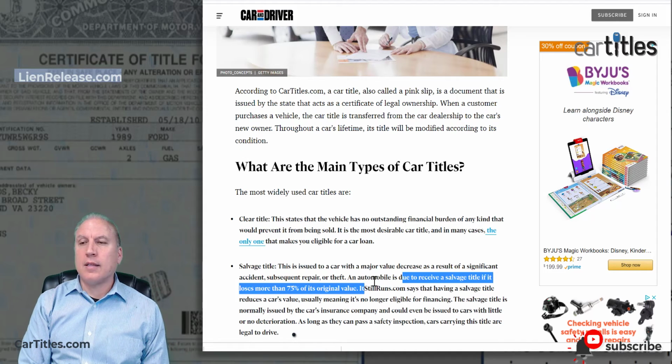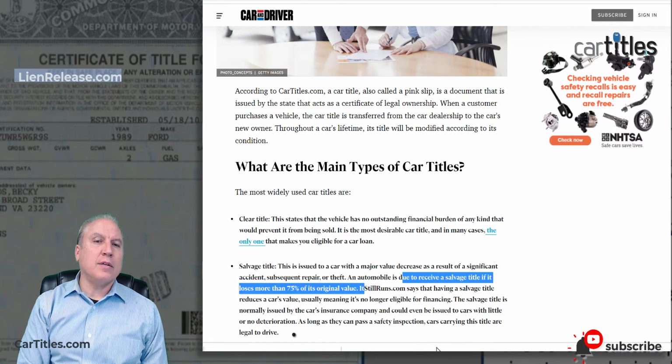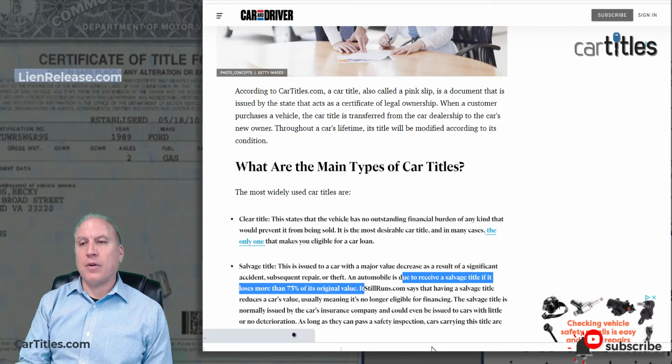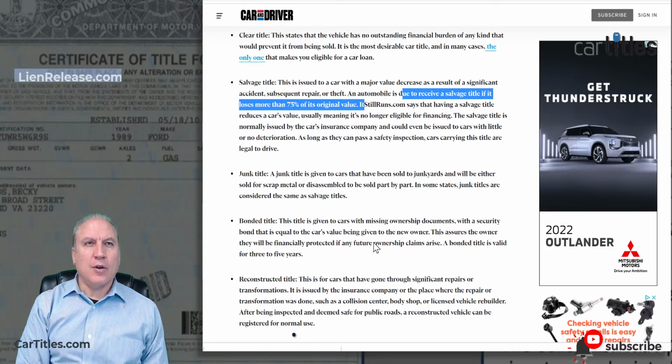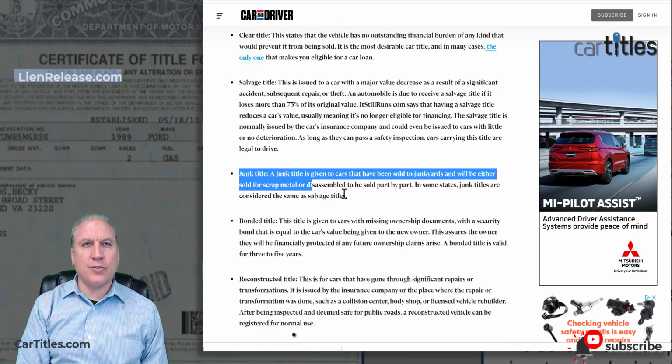Well, technically that may not be the case. If an insurance claim is paid out for that much money, it gets a salvage title. So if a vehicle is stolen, the insurance company pays out, and then it's recovered, it's probably going to have a salvage title. You also have a junk title, for cars sold to junkyards.